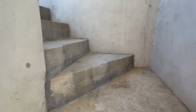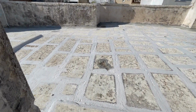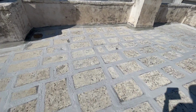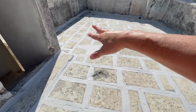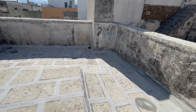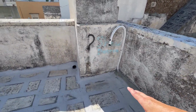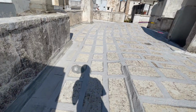So we're going up to the attic. We're going up to the rooftop. And they've done a lot of work up here also. They've resealed all of the joints for the roof so that nothing leaks. And they put piping here for the outdoor shower that we're going to have. We have the decking done, the shower's going to go on top.